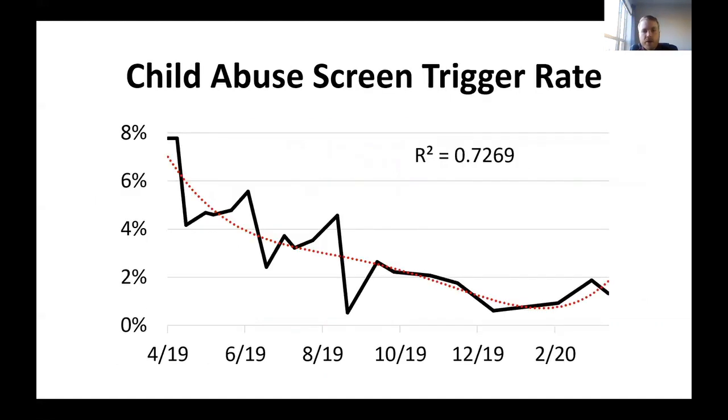We also saw the trigger rate go from being relatively high immediately after launch at about 7 to 8% to kind of evening out at about 1 to 2%. This was relatively consistent with what had happened at University of Pittsburgh as well. After providing additional education about some of the questions and clarity to the nurses, we got a more even level of response.